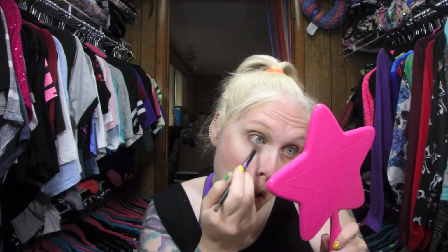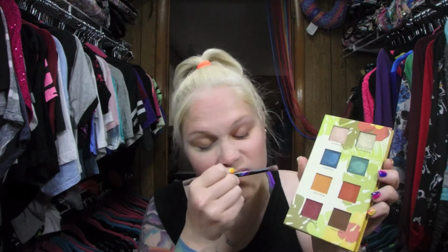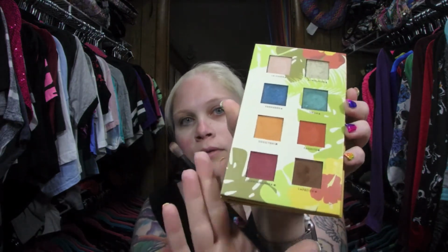Alright. As set as I'm gonna get it, because if I do anything more it's gonna look weird. So I'm gonna go ahead in with this brown Cafecito color. Oh, there's a lot of fallout with this one. Oh boy, I don't know if you guys can see that fallout or not, but there is a lot of fallout.